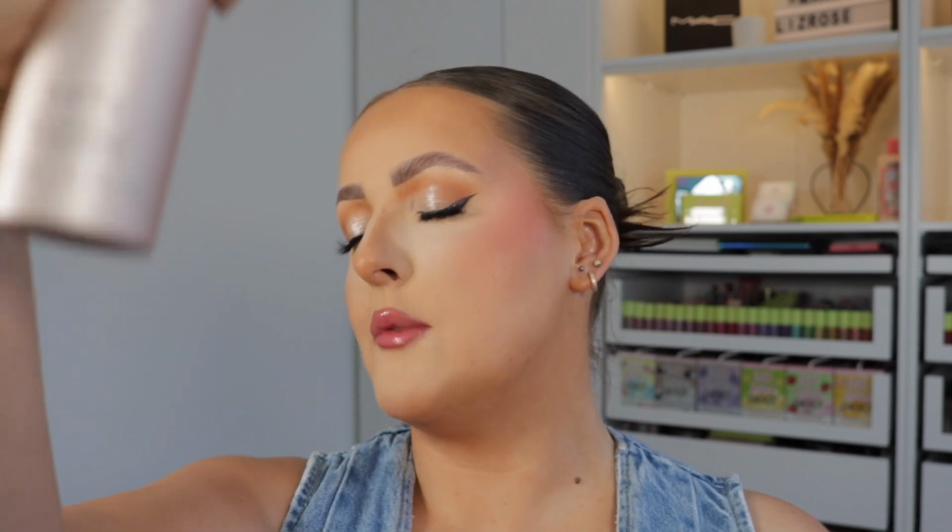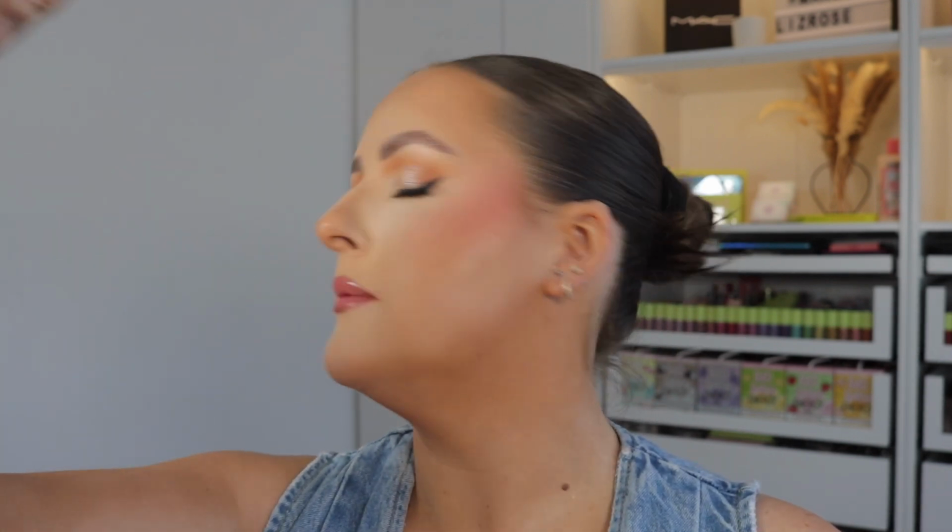Okay, so I nearly forgot the final step, setting spray. I have been loving the Fenty Beauty You Mist Makeup Extending Setting Spray. This stuff is so good. It was spitty for the first time I used it, but then after that, it's so good. Let me just show you guys. The mist is so fine. I'm obsessed. So I'm just going to spritz that all over. I need this makeup to last me because I'm going to Costco later. It smells really nice. If you love a setting mist that drenches your face, but it's like fine mist, you're gonna love this.